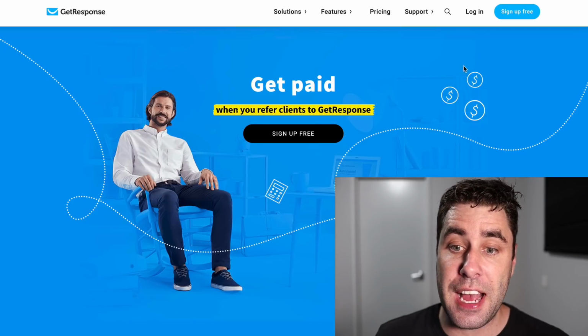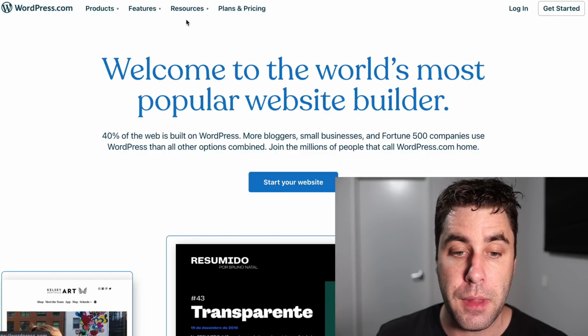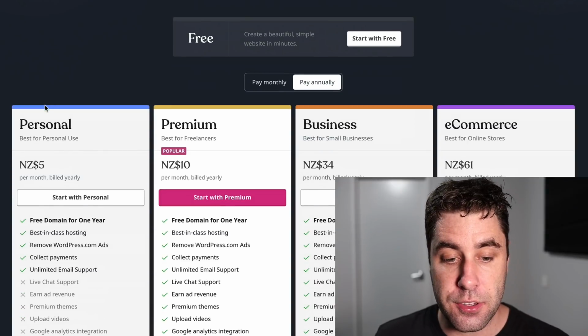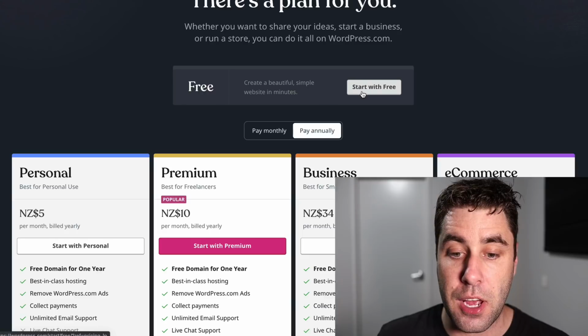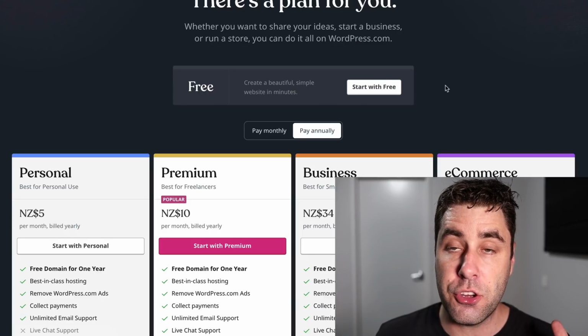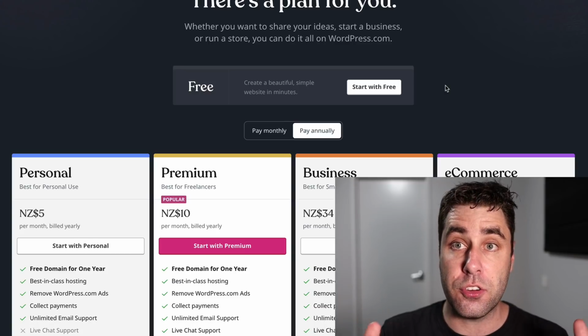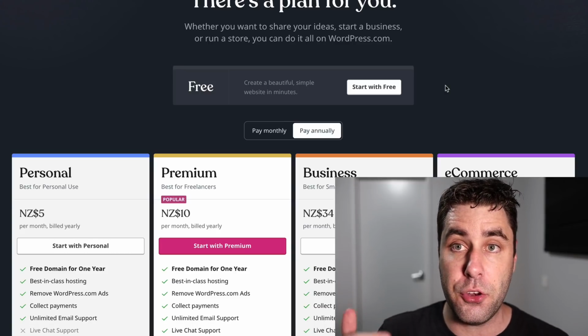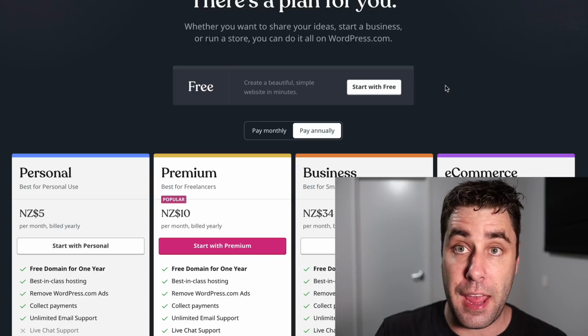Now you can actually start a free website to do this. You can go to wordpress.com and click on pricing and plans. There are some premium plans, but you can start a free website by clicking Start for free. You can start a free subdomain and start writing content based on a specific product or topic. And then you can start promoting affiliate marketing links on that website.